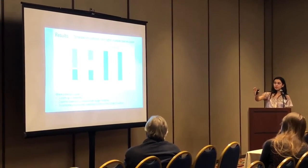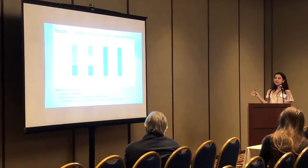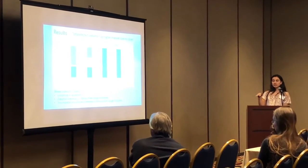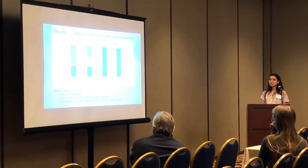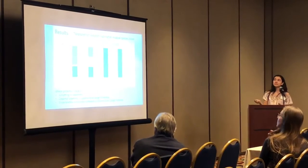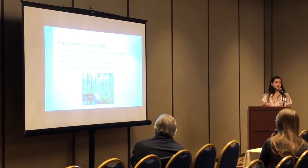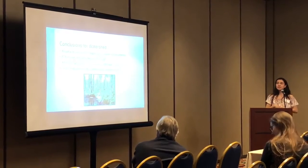Here you can see a graph showing the four columns. The column on the left is 0% cover of invasives, and the column on the right is 100% cover of invasives. You can see the blue indicates the wetlands that had no protection from a local preserve, and those actually seem to be the ones that had the highest cover of invasive species. So this shows that unprotected wetlands do have higher invasive species cover, which shows that being protected is helping them have less invasive species cover.